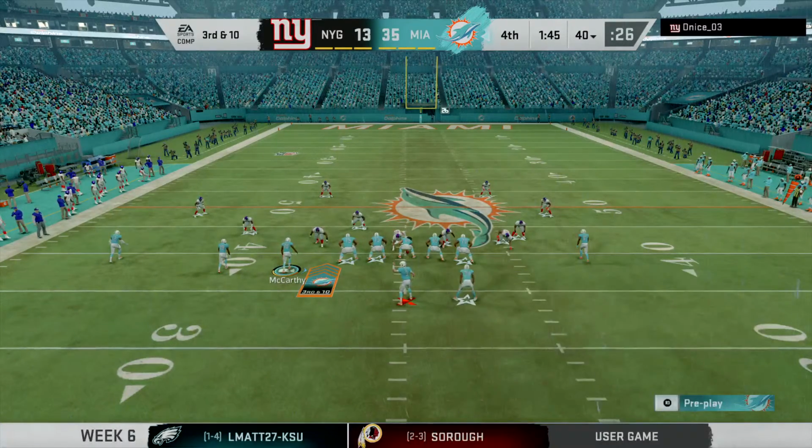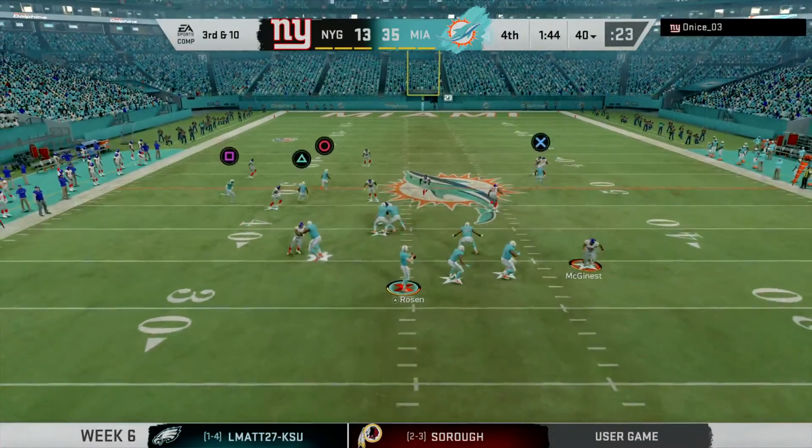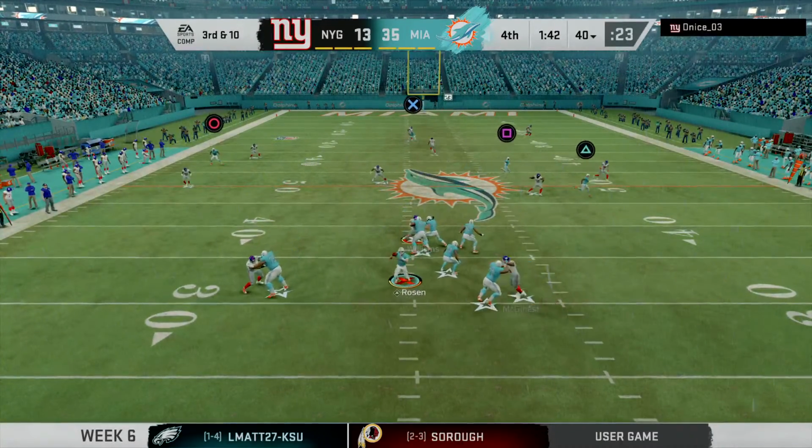Do you sit on the ball and run it because you have enough of a lead? Or do you try and extend it because you always feel like the other team can come back? Extend it. Have some fun.